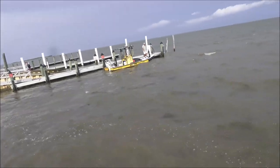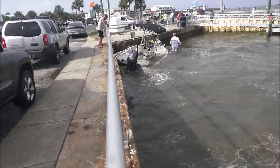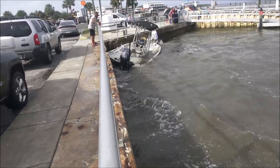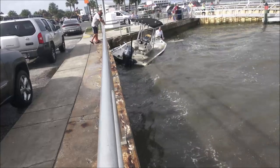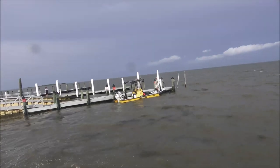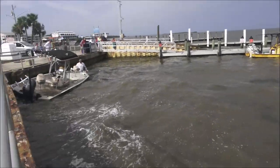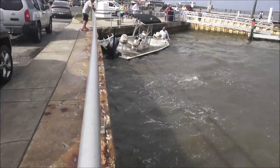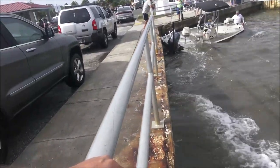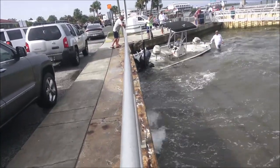Well, the Sea Tow can move it. Why doesn't he pull it up so it'll stand up and then get some of that water out of there? Because he's up against the wall. But you can't. Got nobody helping. Oh, he's got the engine up against the wall. No, yeah. Not good.